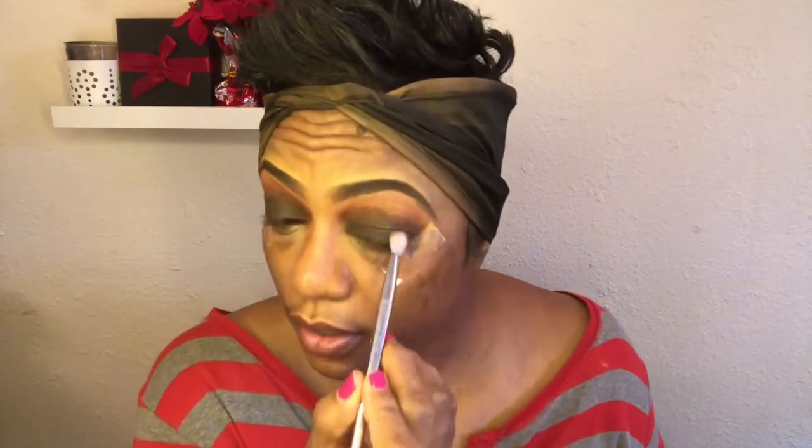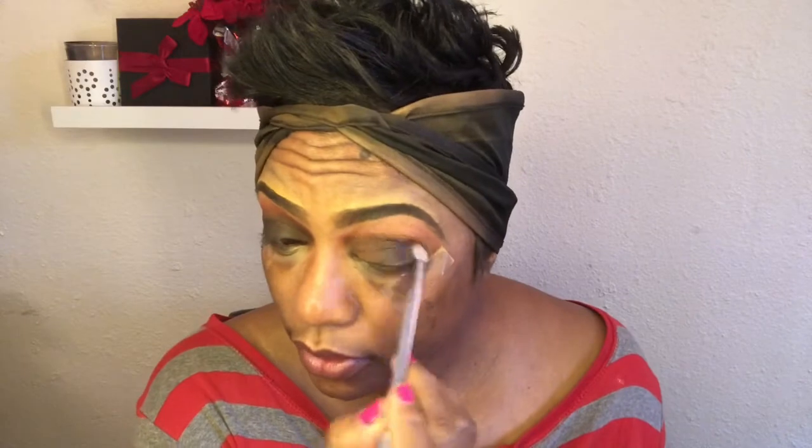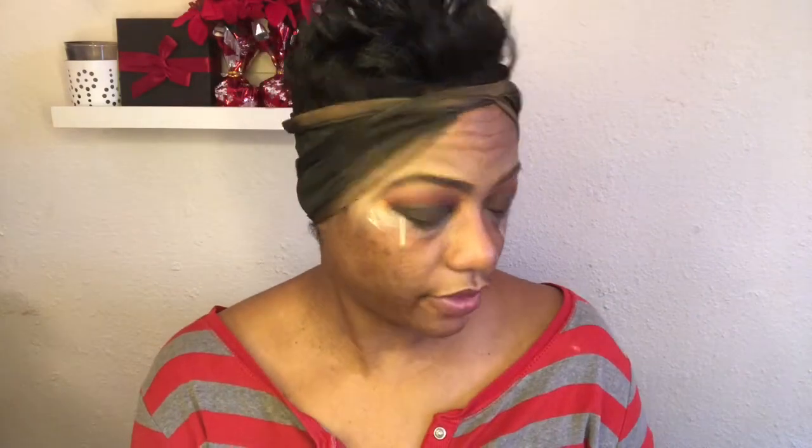Okay, so I'm gonna take the Fulu color, which is the dark brown. It's not that dark, and just build it up a little bit over the black because we don't have a black. So we just kind of created a little something, and we're just gonna take this right over it. It's not really that dark.